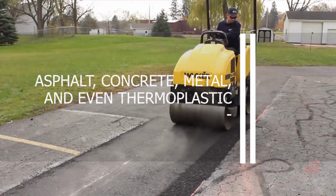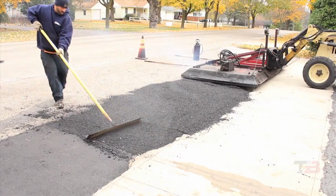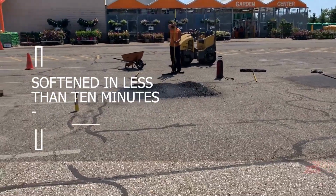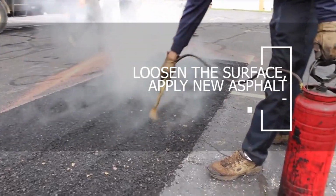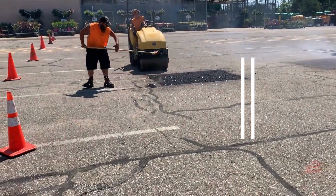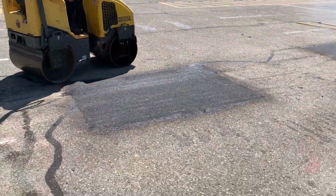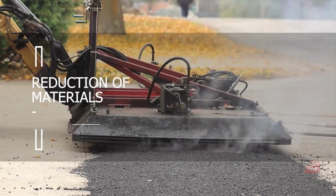This apparatus can heat asphalt, concrete, metal, and even thermoplastic without the combustion of bitumen. The initial step of repair is to place the heater over the damaged area. The asphalt is softened in less than 10 minutes, after which the heater travels to the next damaged region. Workers loosen the surface, apply new asphalt and revitalizing agents, and then level the layer. Rolling is the final remaining step. The outcome is a flawless surface that does not appear patched. It should be emphasized that unlike previous approaches, this method of road restoration allows for a reduction of materials by half.